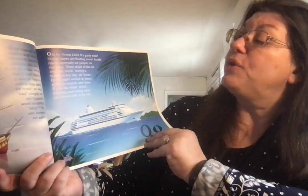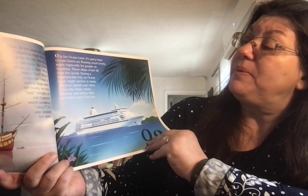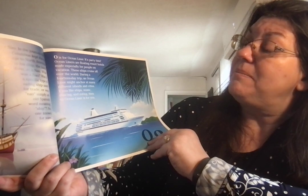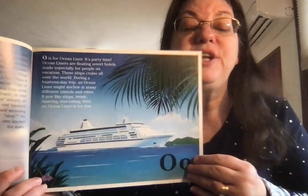O is for ocean liner. It's party time! Ocean liners are floating resort hotels made especially for people on vacation. These ships cruise all over the world. During a 14-day trip, an ocean liner might anchor at many different islands and cities. If you like ships, music, dancing, and eating, then an ocean liner is for you.